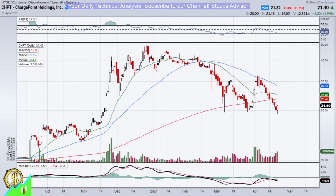Today we'll talk about Chargepoint Holdings Incorporated, traded on the New York Stock Exchange, ticker name CHPT. CHPT is a stock that is showing one of the most classical tendencies now on the market for big companies. This is a decline after having a really beautiful growth in the period of November to mid of December, let's say an average overall, and then a deceleration or consolidation period from mid of December to February.